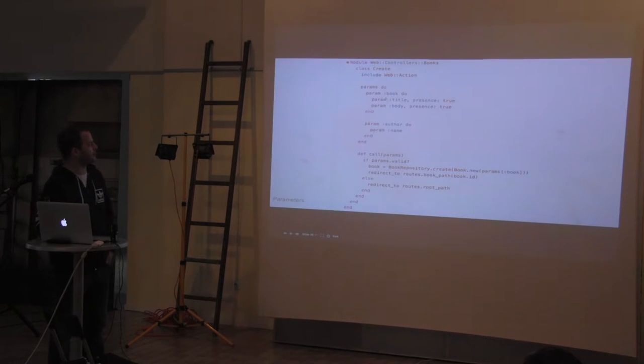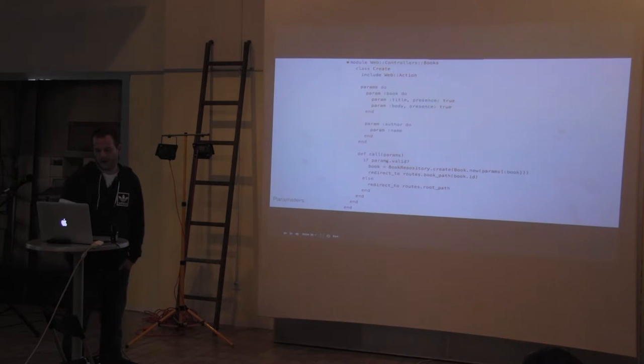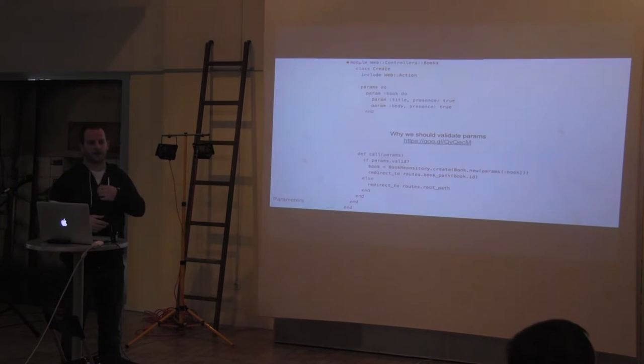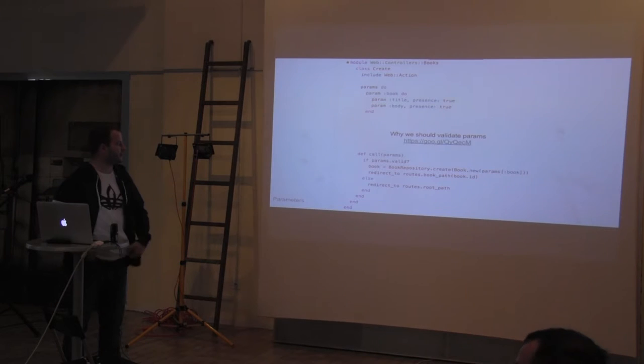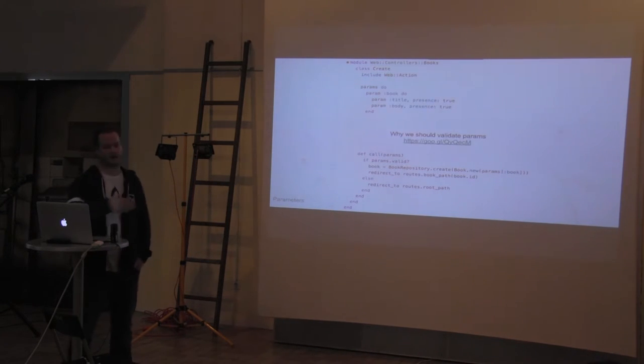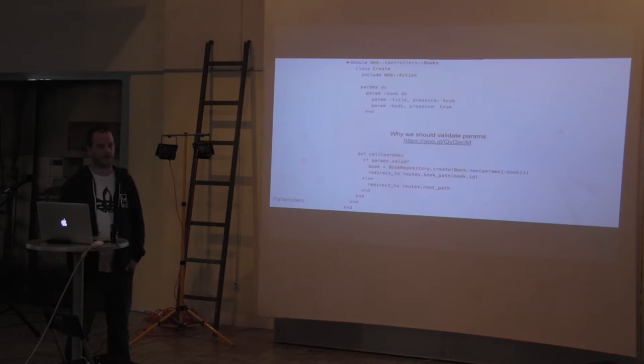So here you can see the nesting. You have a book, and within the book you have a title. You can check the presence, you can check the size, and all sorts of things, and also the author. And here you can validate if the parents are valid, and then act accordingly. To read more about where the validation should happen, you can visit this link that will also be in the presentation. It's a blog post that Luca wrote about why he believes this is the correct way.